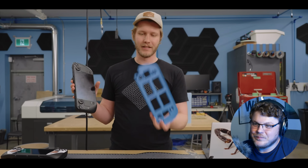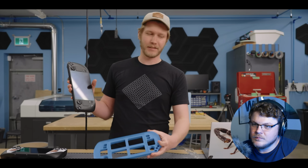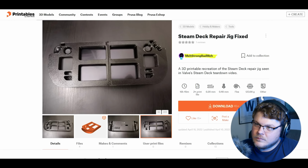Oh, interesting. To make opening up our Steam Deck a little bit easier, we have this 3D print right here. It's from Strong Bad. Yes, I did. I made a 3D printable jig for these guys to use. They emailed me and said, "Hey, Strongbad, do you mind if we use your 3D printed Steam Deck jig?" And I said, "Absolutely, as long as you pay me at least $5 or maybe a pizza." And I said my name wrong. It's Strongbad.